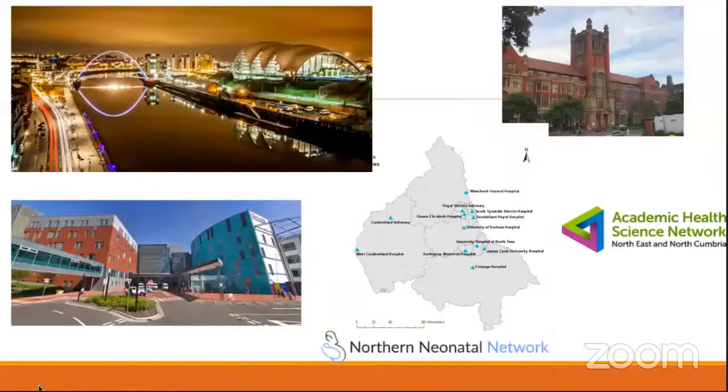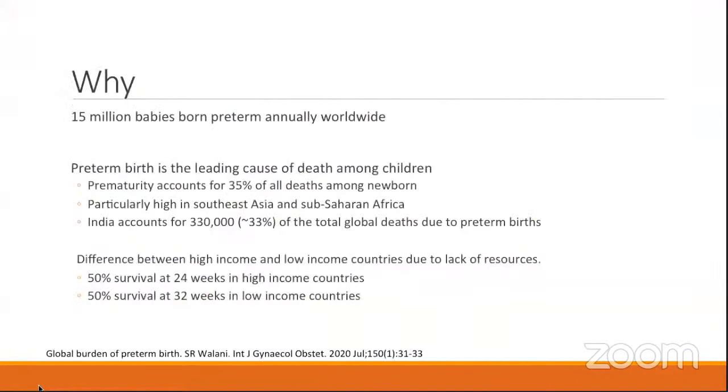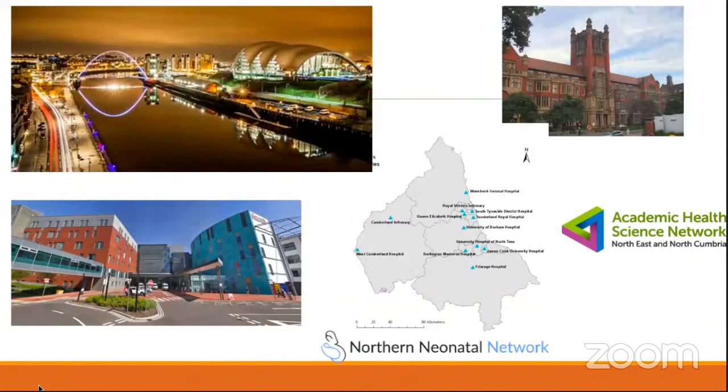So just briefly about me, you've already mentioned most of it. I come from Newcastle upon Tyne, which is a city in the northeast of England, a beautiful city, and you can see the Tyne River there. I work in the RVI as a consultant neonatologist. This is a large tertiary center, which is both the regional center for fetal medicine as well as surgery.